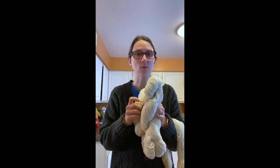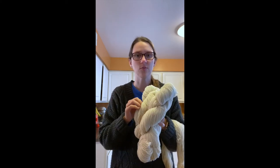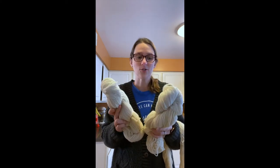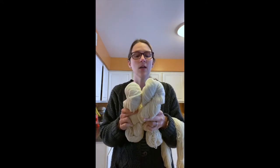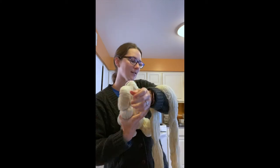They have a few different ones. They had white, which is more processed, and washed, which is also more processed. So I got the minimally processed yarn, and that's super exciting to know that this came right from sheep from Maine, Vermont, and I'm now getting to use it. So I went ahead and cut the tags off.